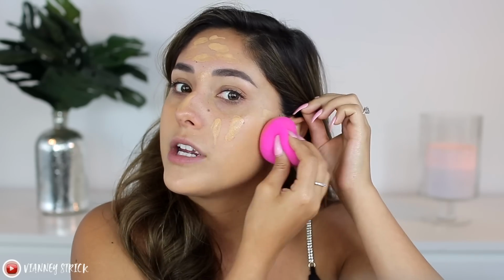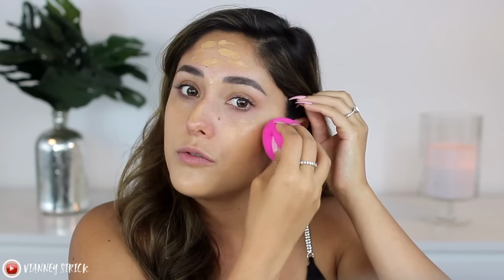I also love cream for building up product faster. I've been loving using cream bronzers because I love bronzer, and using it as a cream as a base and then setting it with a bronzer, you're barely using any bronzer.